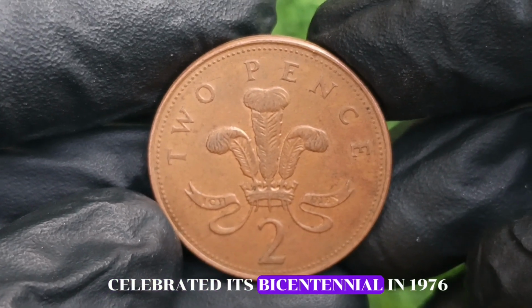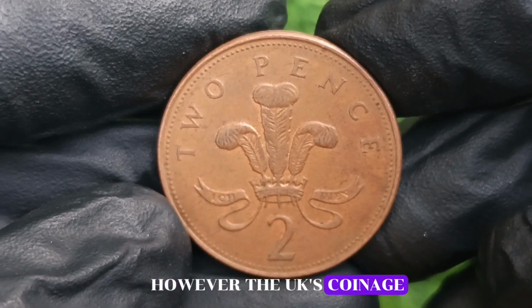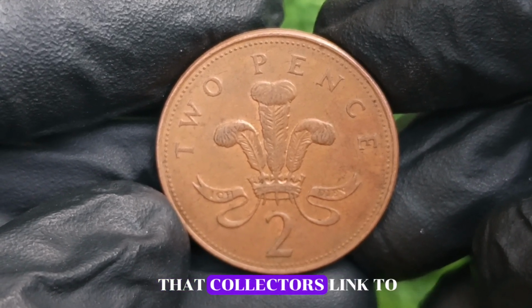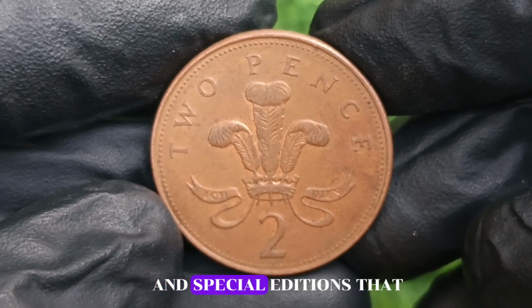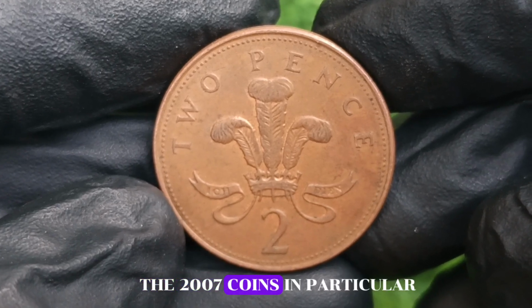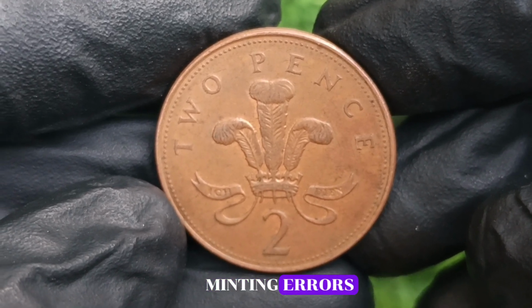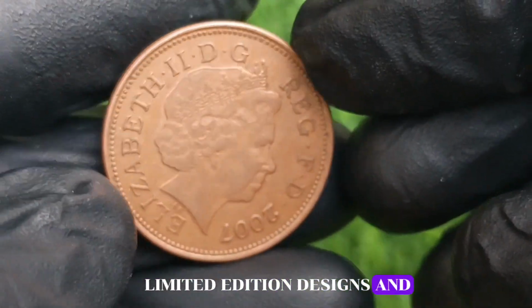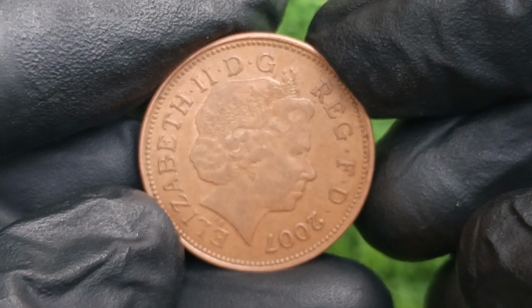The term bicentennial in the UK coin context might seem confusing, as the United States famously celebrated its bicentennial in 1976. However, the UK's coinage history has its own milestones that collectors link to major commemorative events, royal anniversaries, and special editions that mark historical significance. The 2007 coins, in particular, are intriguing due to a mixture of rare minting errors, limited edition designs, and controversial releases that never made it fully into circulation.